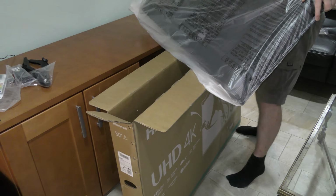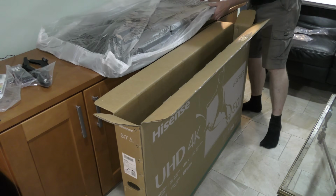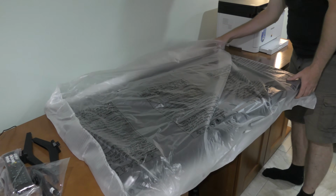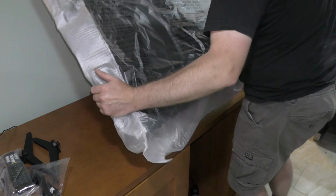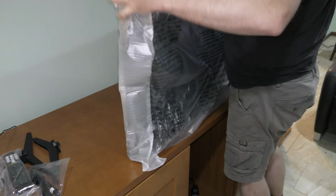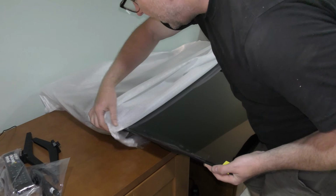Now we're gonna put it here. Get the box out of the way. Now I want to mount the feet on it. It would be nice if I had something to put it on, so the screen wouldn't be scratched before it was even out of the packaging. Oops. Oh, it does have a screen protecting plastic. I see.